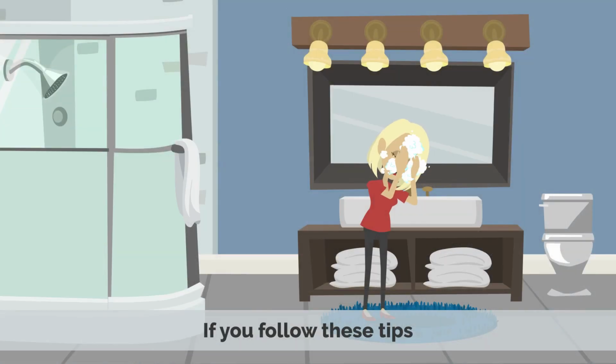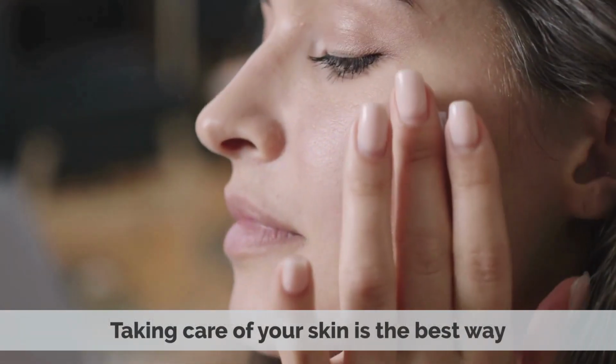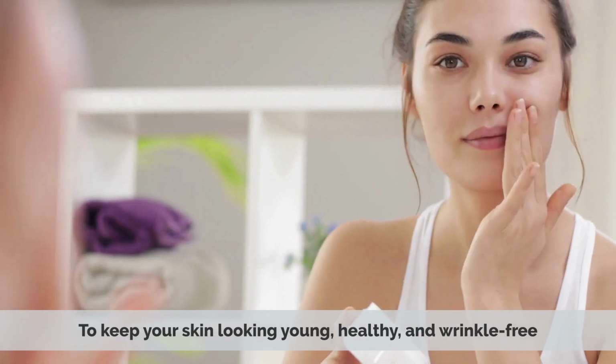If you follow these tips, you can help reduce the appearance of wrinkles naturally at home. Taking care of your skin is the best way to keep your skin looking young, healthy, and wrinkle-free.